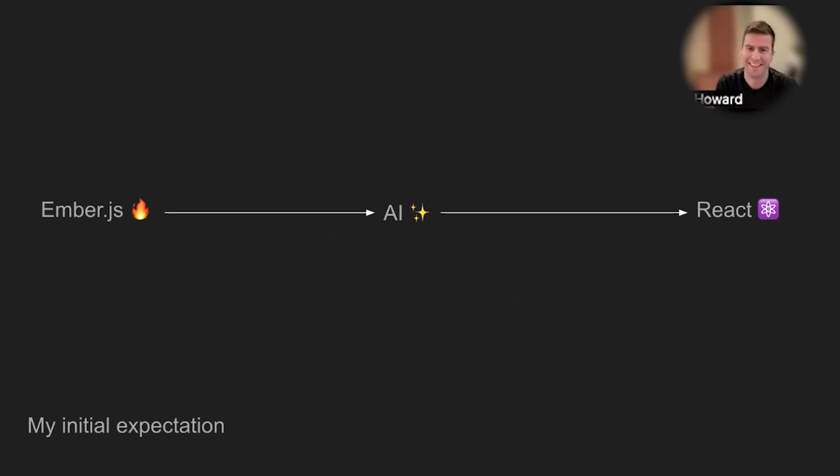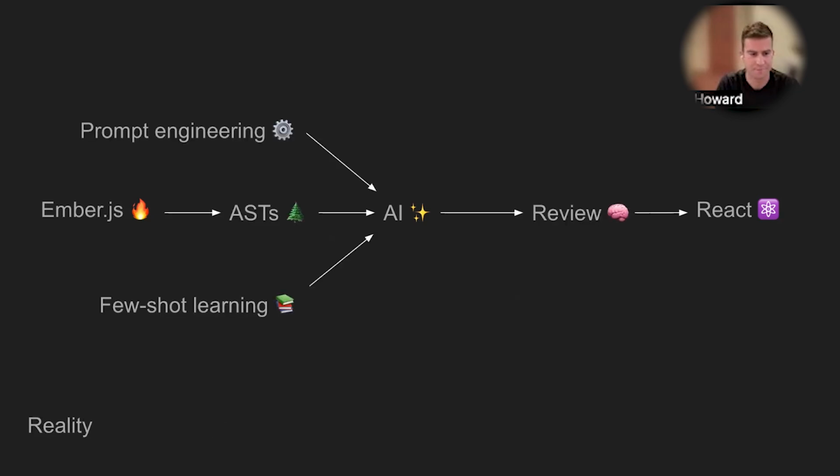So, a kind of lo-fi graphic, but I thought it was going to be this easy, where you tell it to do something and it's just as simple as going from production legacy code. Everyone's been at companies where the code's 10 years old, and go with AI, find a strong enough AI, cool enough AI that all of a sudden it'll just work and then be ready to ship React. And that is not the case.